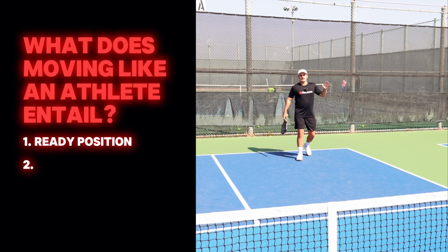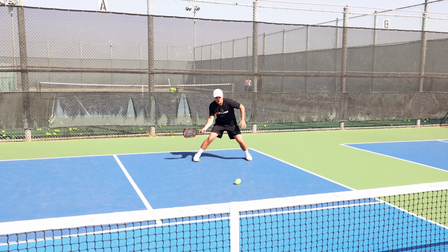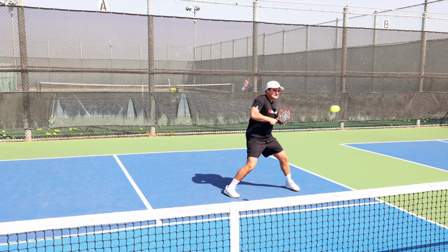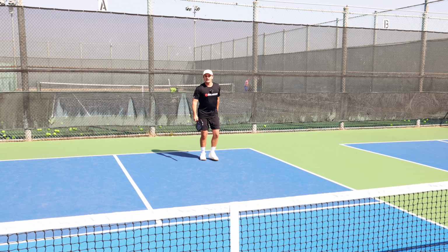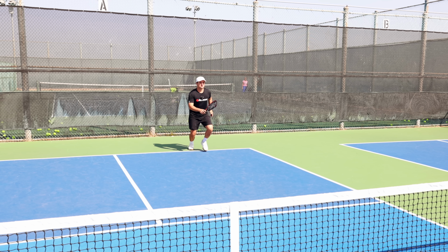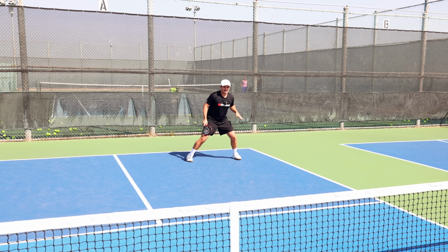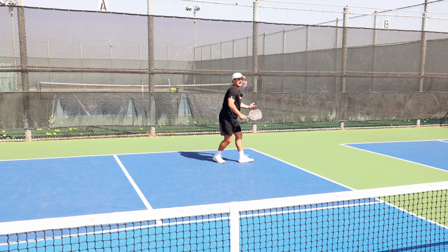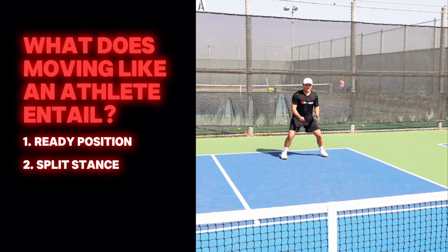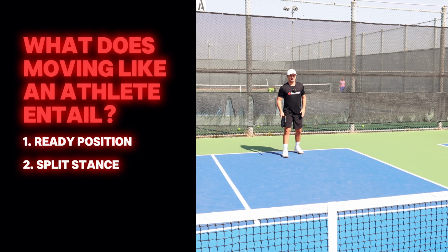The next thing you want to keep in mind is when you're moving forward, you always want to jump into a split stance before every single shot. So if I have a reset, I want to jump into that split stance because that essentially signifies that I'm ready for the shot. What I don't want to be doing is moving forward as they're hitting the shot, because then I might not be in the best position to react. If I have one leg in front of the other and she hits behind me, I'm off balance and I might miss that shot. So always go back to a good ready position, and if you're going forward, jump into that split stance.